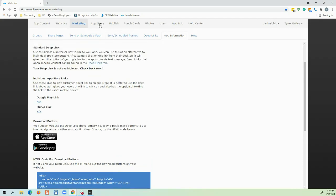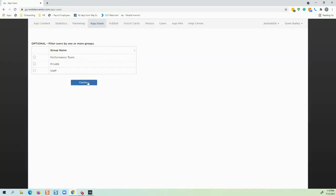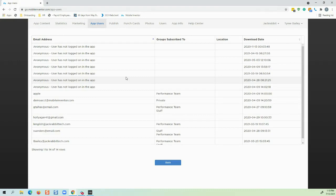All right. The app users here, you'll be able to see how many users have your app. Now, it doesn't actually show you the name of the user. It does give you the email. And it also shows the anonymous ones. That's still saying they have the app, but they have yet to log into the app.